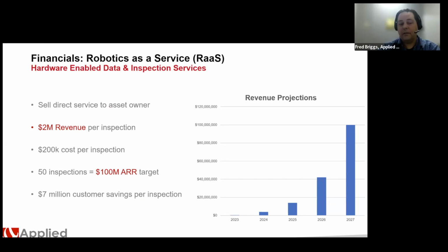We intend to deliver this as a robot as a service to customers, where we deliver the service directly to companies like Chevron and BP. It's going to cost us about $200,000 to deliver a service, and revenue per inspection is expected to be $2 million per service, giving us a $1.8 million gross profit per inspection. Our target is to do about 50 inspections annually by 2027, which represents $100 million ARR. What's driving this rapid growth is the customer savings of about $7 million per inspection.